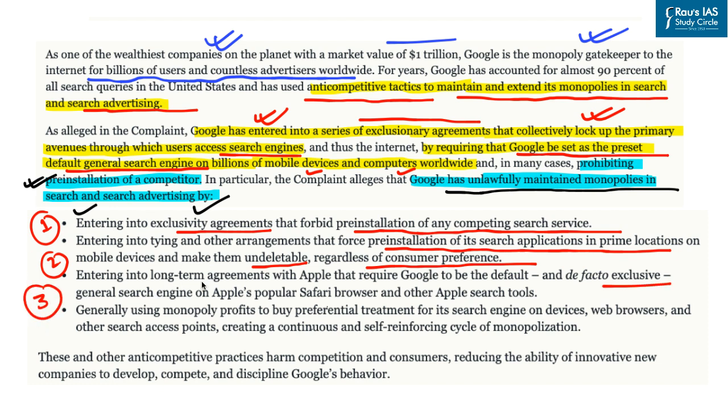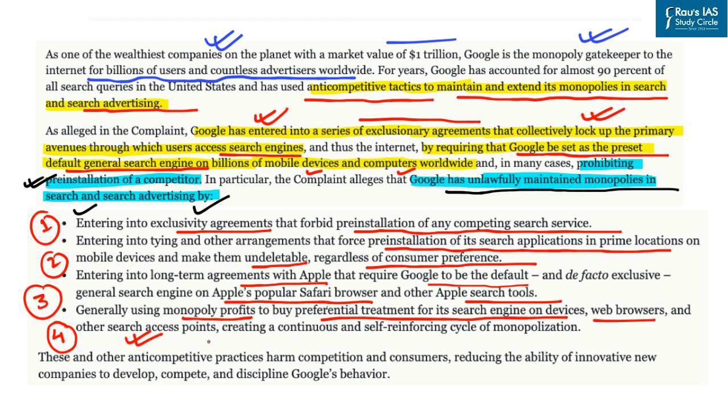Third, entering into long term agreements with Apple, which requires Google to be the default search engine on Apple's popular Safari browser and other Apple search tools. And the fourth complaint against Google is that it generally uses monopoly profits to buy preferential treatment for its search engine on devices, web browsers, and other search access points. Overall, creating a continuous and self-reinforcing cycle of monopolization.